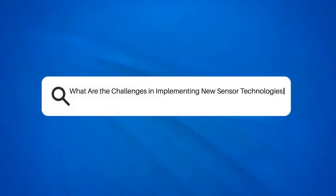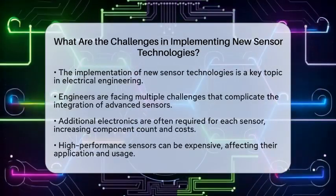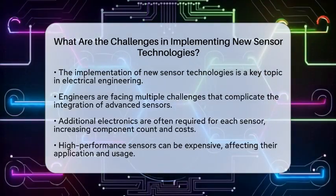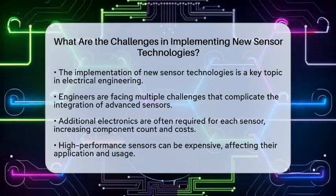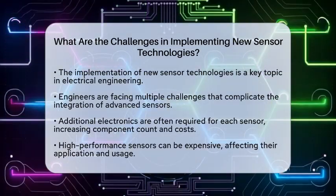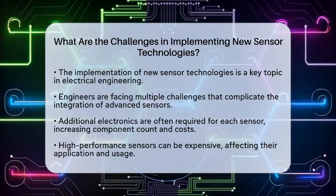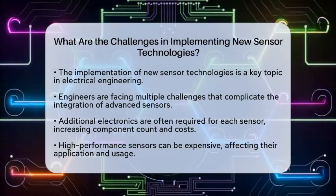What are the challenges in implementing new sensor technologies? In the fast-paced world of electrical engineering, the implementation of new sensor technologies is a hot topic. Recently, engineers have been facing several challenges that are making this process more complicated. As technology evolves, the demand for advanced sensors grows, but so do the hurdles in their application.